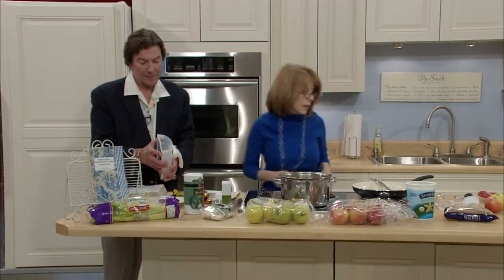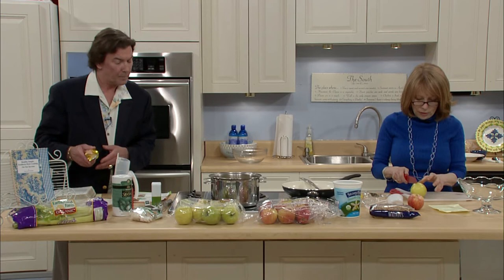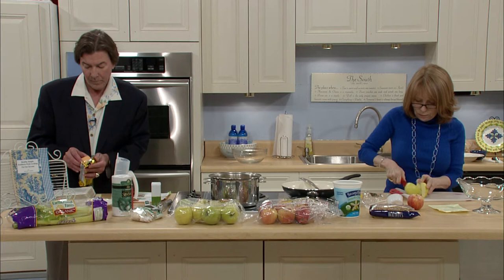Okay. Now we're going to do the salad, and Gus, this is organic. I've already washed it, so I'm going to cut it like this, and we're going to cut up.